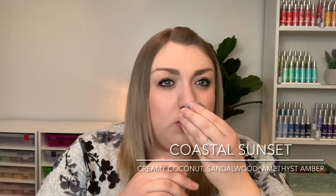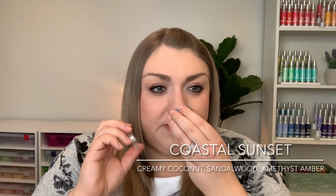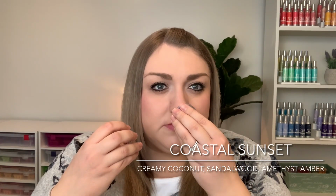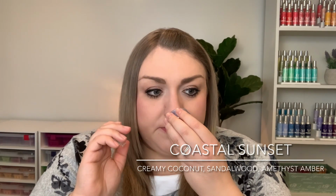So right off the top, I do get a really pleasant coconut, and it's more on the perfumey side of coconut than the fruity side of coconut. And then I do pick up just a little hint of that sandalwood that definitely makes it feel more perfumey. And then just a little hint of kind of a musky softness with the amber. So this definitely smells perfumey.